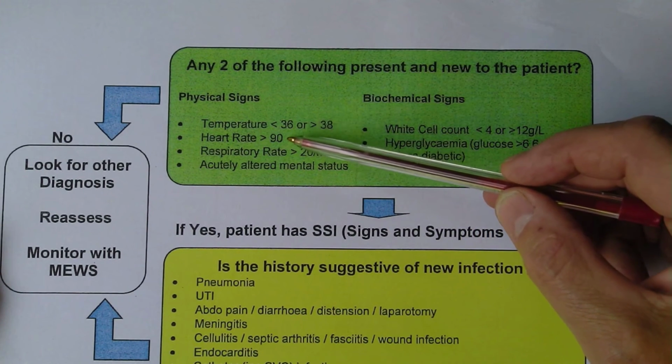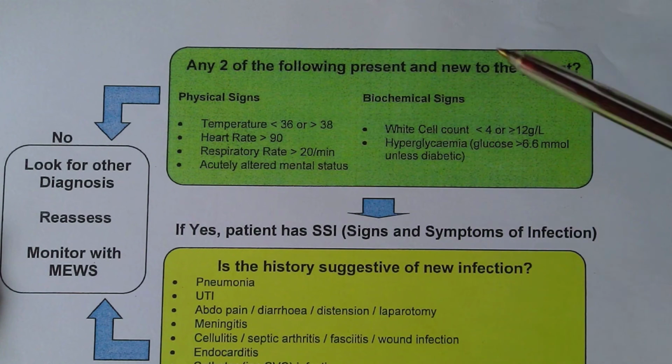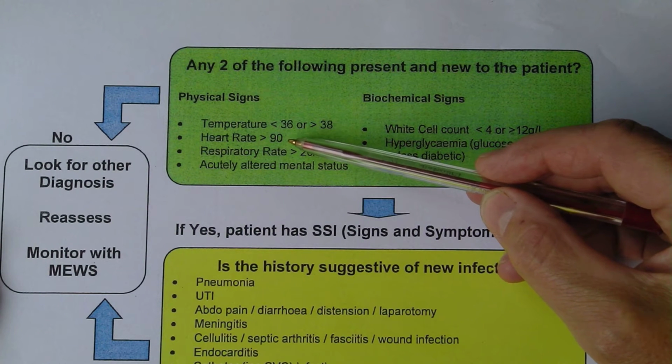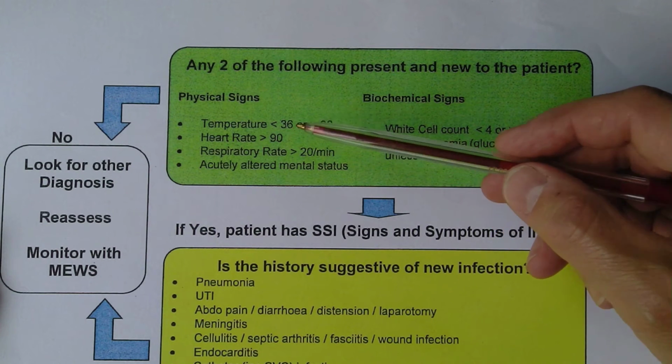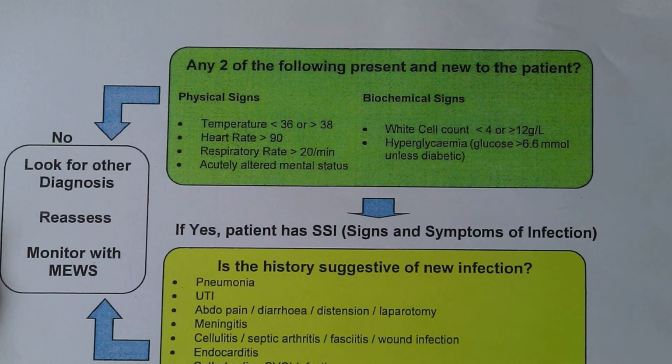If the heart rate is above 90 beats per minute or more than about 20% above what the patient would normally expect. So there's a tachycardic response to sepsis, as we mentioned, because of the increased energy demand. Likewise with the respiratory rate, to get more carbon dioxide out and more oxygen in, if the respiratory rate is greater than 20 breaths per minute, that would be a sepsis criteria. If there's altered mental status, that is a sepsis criteria.